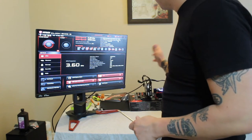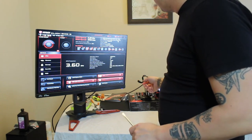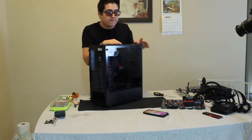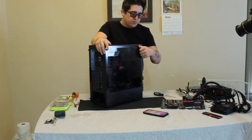Let's go ahead and tear this back down. We're gonna take out the GPU and unplug the power supply, and then we're gonna get our case and get everything going. Here's the Fractal case, the P300. Let's go ahead and get this part.